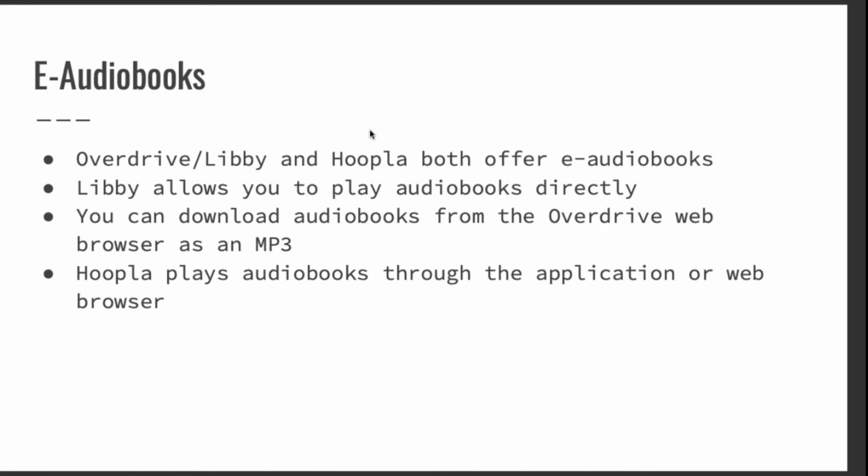And I'll demonstrate how to filter for ebooks and e-audiobooks. After I'm going through the different resources, I'm going to go into the websites and demonstrate for you how to do that.